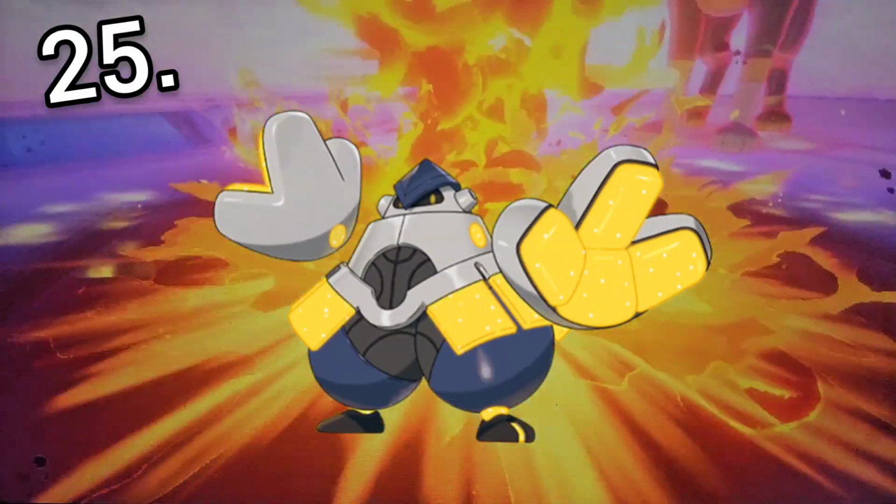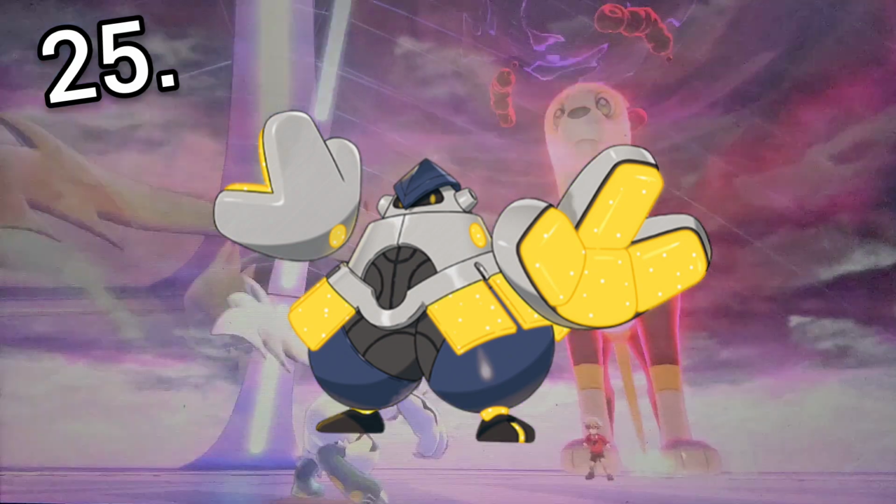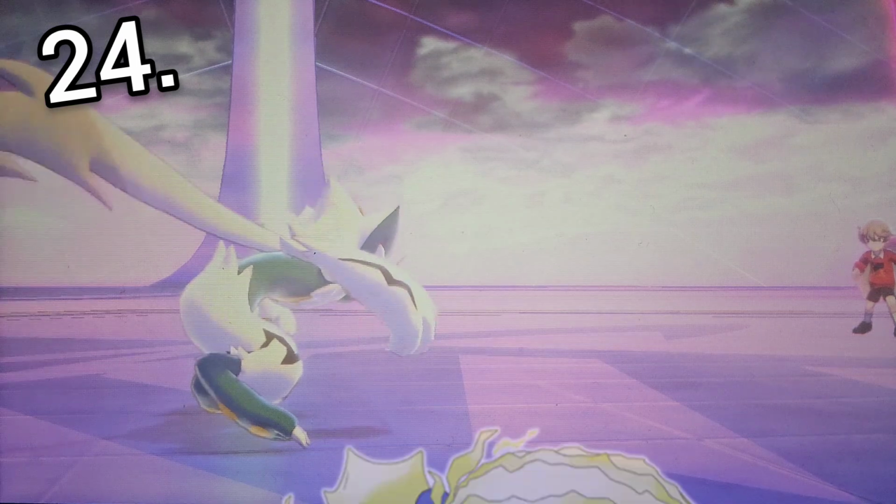25 is Iron Hands. I really like how the hands are floating here, as well as the fact that it's a really good competitive Pokemon. Pretty cool Pokemon. Number 24 is Regieleki.